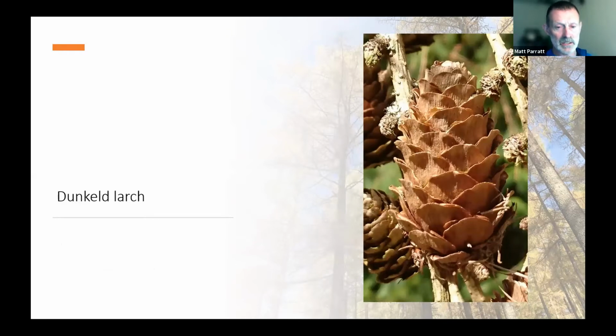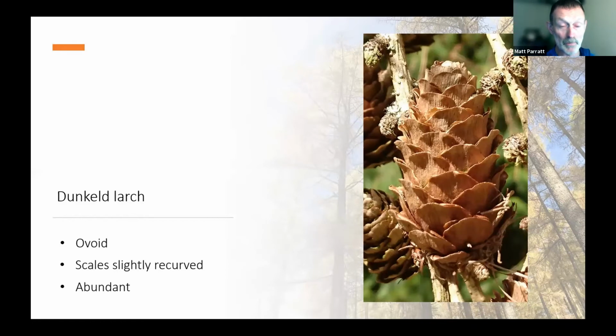The Dunkeld larch sits somewhere between the two, but it's certainly ovoid. It's not subglobose or spherical like the Japanese larch. And if you look at the picture here, you can see the scales are slightly recurved. It's also abundant, so possibly even more abundant than Jap larch. These things will absolutely crowd on the branches of these trees. Now, interestingly, with all of the larches, a lot of the seeds are actually sterile, but they still provide good food sources for birds like siskins, which absolutely love them. And now this character is variable. You will see degrees of recurving on these cones, but this is still the key character you need to be looking for.